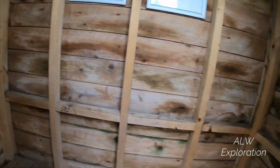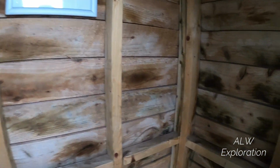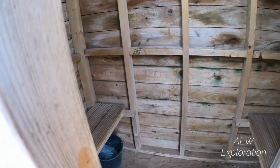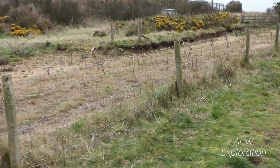It's quite warm actually. It's quite a warm structure. There's a bucket to have a wee in. Yeah, and it just gets you out the wind. Because the biggest problem in a place like this is wind chill factor. If it's raining and you've got anything over a 4-knot wind, it'll really take the temperature away.